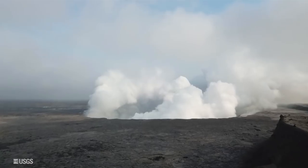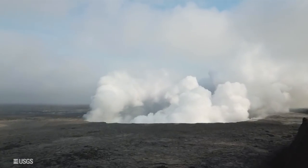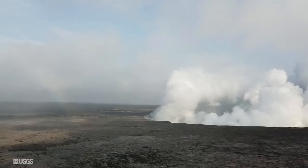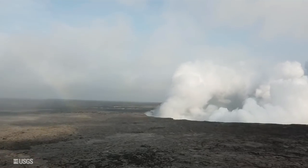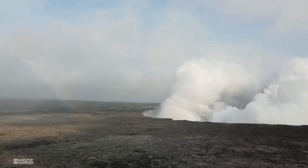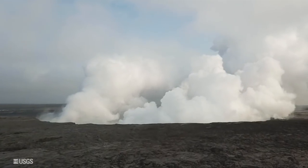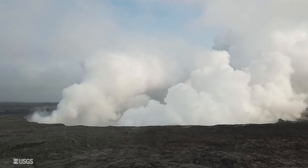The summit is still erupting. The deformation rate is deflating pretty quickly, still maintaining the same type of deformation signal, and earthquakes are still occurring at the summit, although seismicity is slightly lower over the past 24 hours than it was the day before, when seismicity rates were very high. And there continues to be some minor ash explosions from the summit that are drifting downwind.